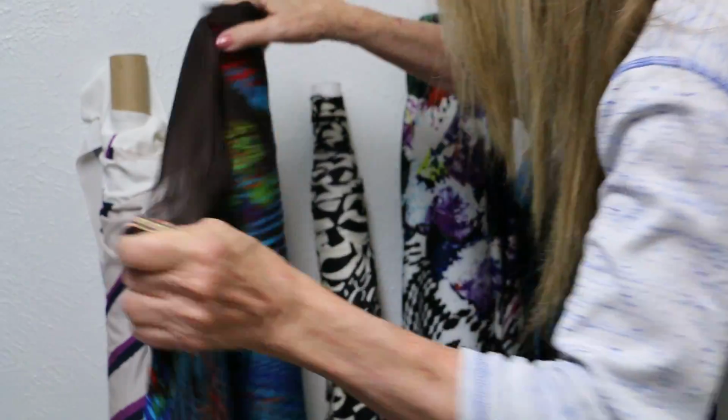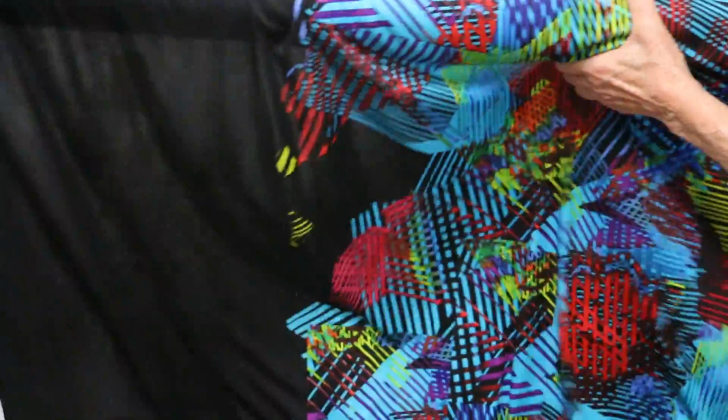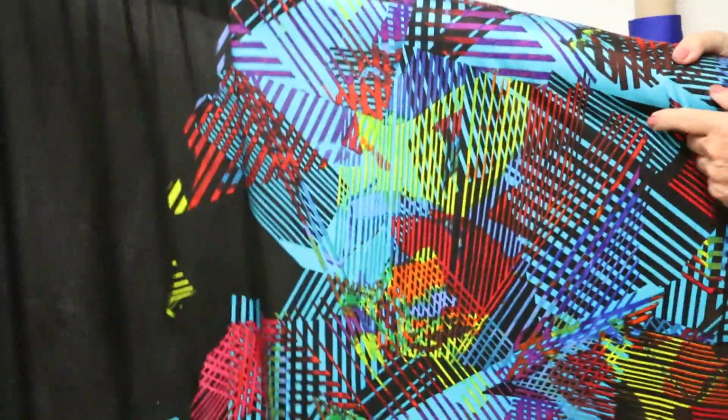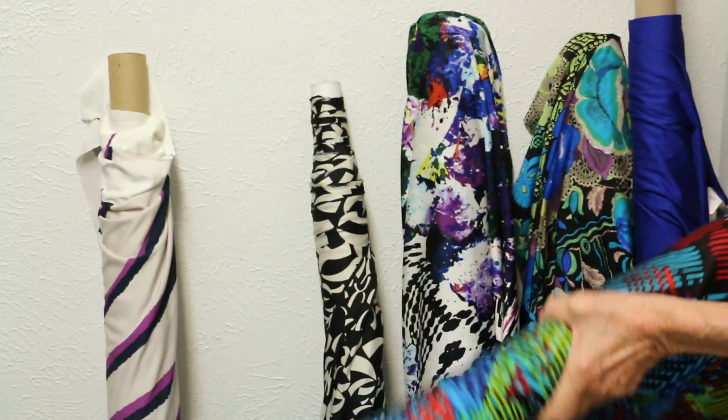I love this. This is like a little bamboo. So you see solid black, and then you see all the vibrant colors. And this solid royal blue goes with a lot of these. I mean, I know there's only one, but anyway.